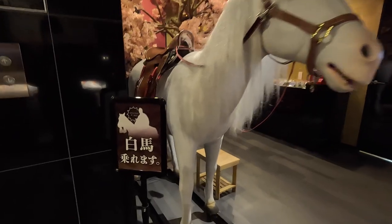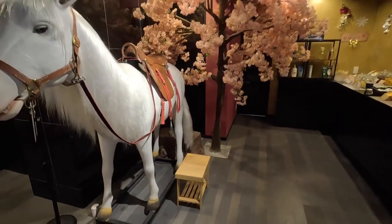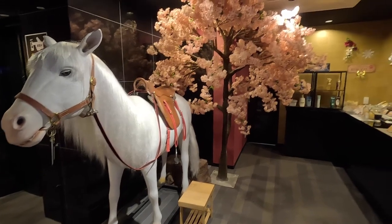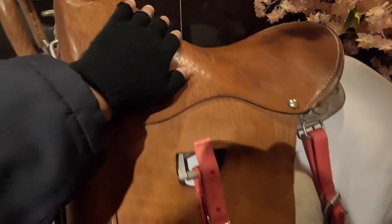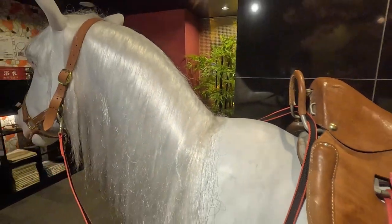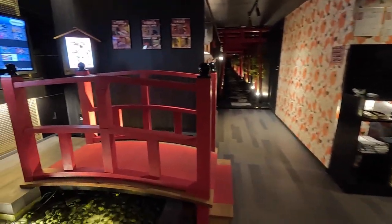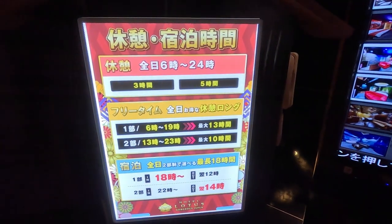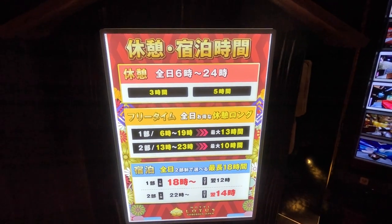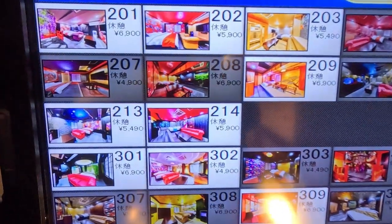Here is a white horse with a sign that says, "You can ride it." Rest and overnight policy. Here is a self-service check-in machine, where walk-in guests can choose their rooms and rest options.